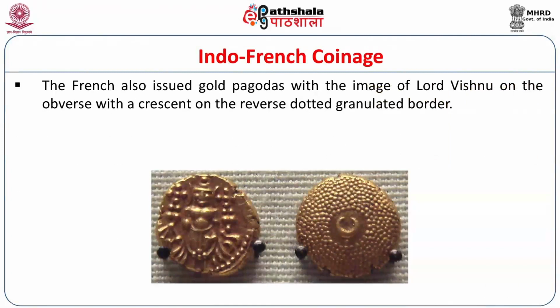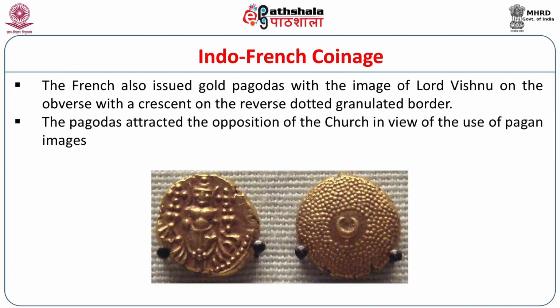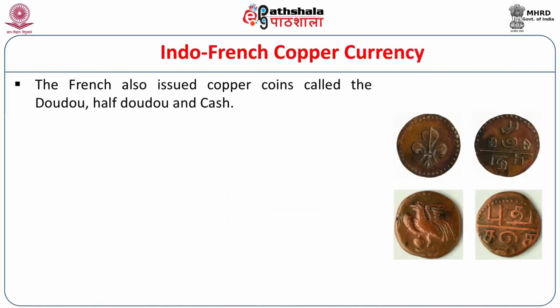The next series, which were very important, were the French pagodas, gold coins in the Vijayanagar range. These interestingly had images of Lord Vishnu on the obverse, and the reverse had a mint mark which was the crescent. Interestingly, this coin attracted a lot of opposition from the French church, and sooner or later they were abandoned by the French East India Company in view of the images of the pagan gods.